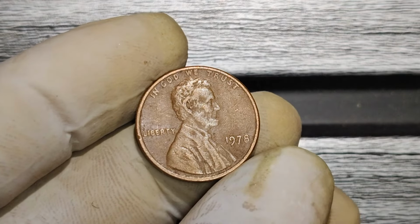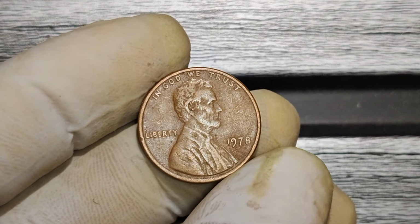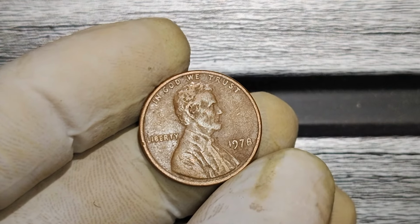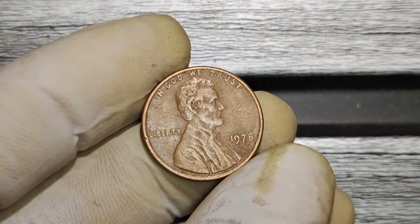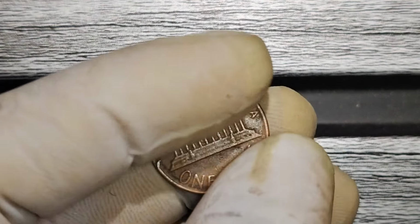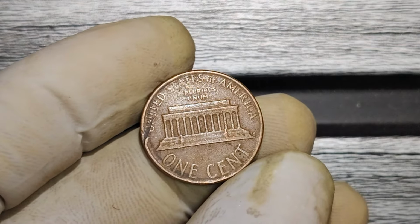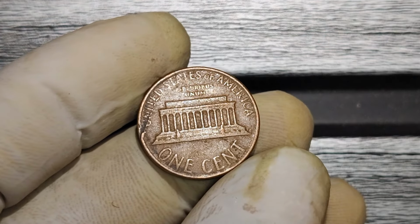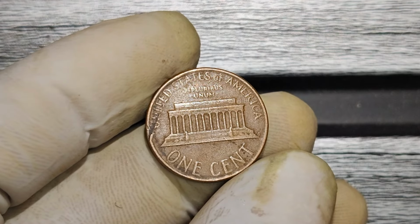Today, we're diving into why this specific 1978 no-mint mark Lincoln penny is so valuable, what makes it special, and how you can tell if you have one of these hidden treasures sitting in your pocket right now. So grab your old coin stash and stick around, because you don't want to miss this. So, what's the big deal with this penny? After all, 1978 isn't exactly ancient history, and pennies aren't exactly rare, right? Well, not all pennies are created equal.